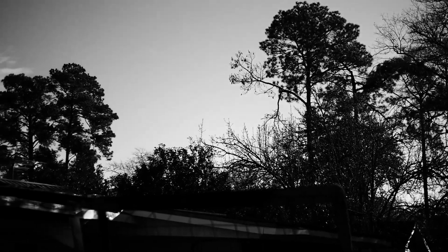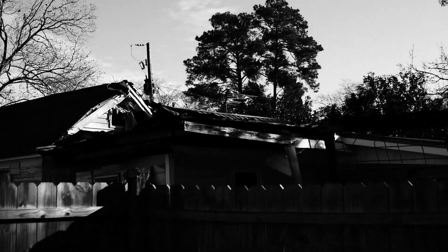What do you see about the autofocus in monochrome? Is it better, worse, the same?